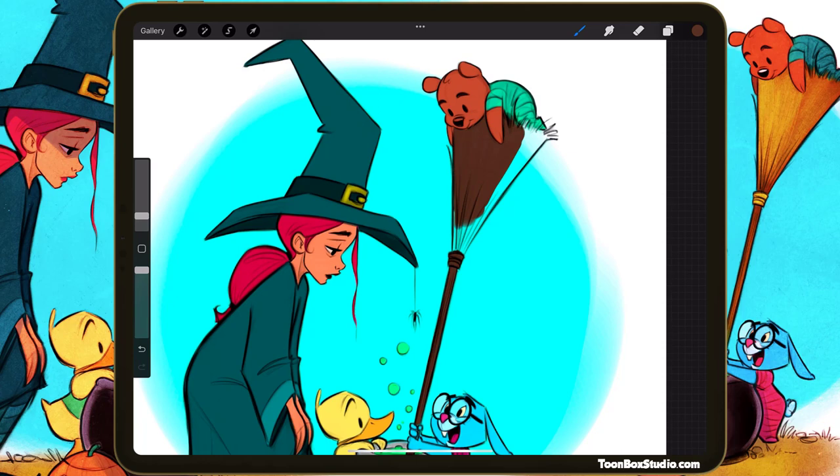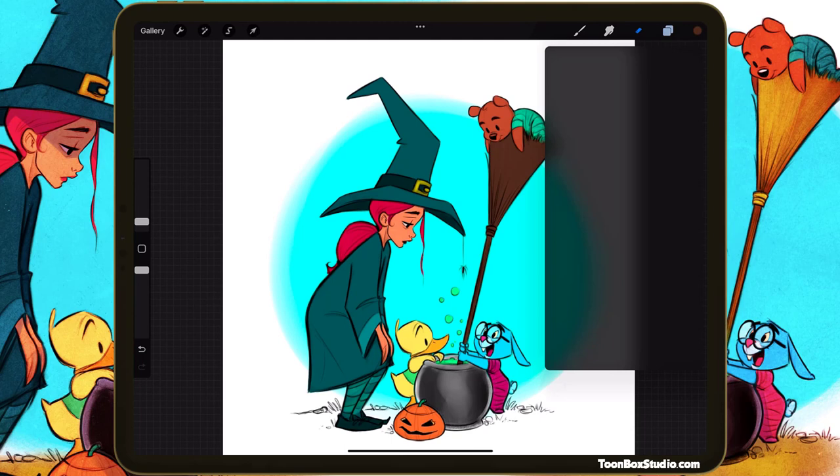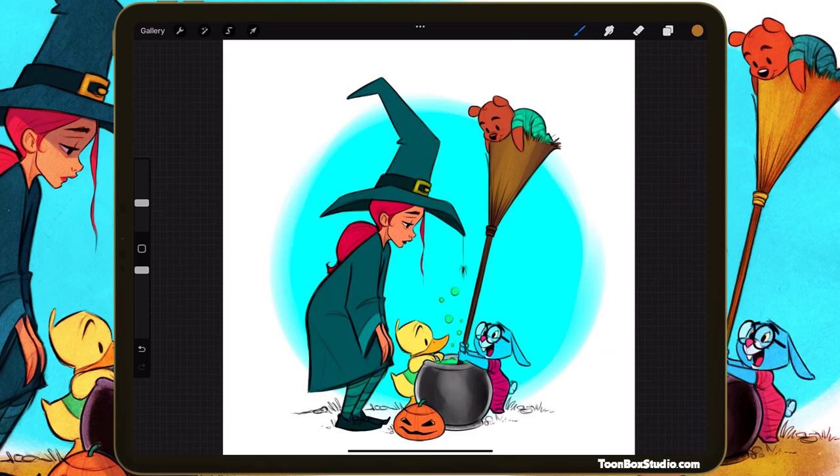It gives you that nice little traditional vibe in your drawing. It kind of brings it to life a little bit, in a way. It gets rid of that digital feel. That's the best way for me to describe it. Anyways, let's see what we're doing here with this broomstick.